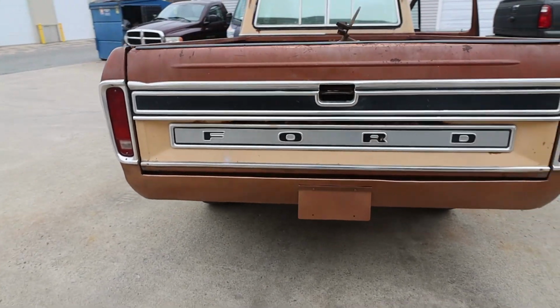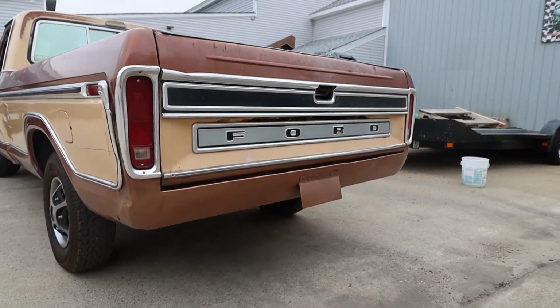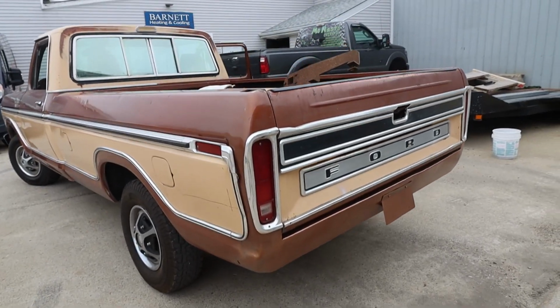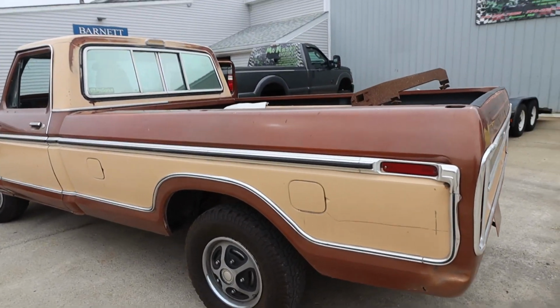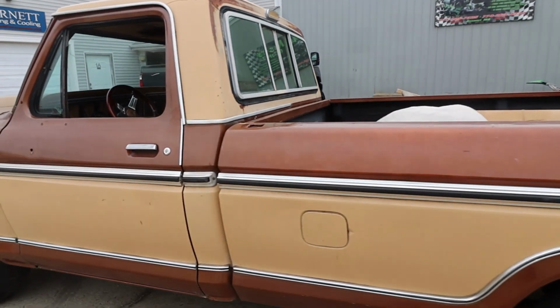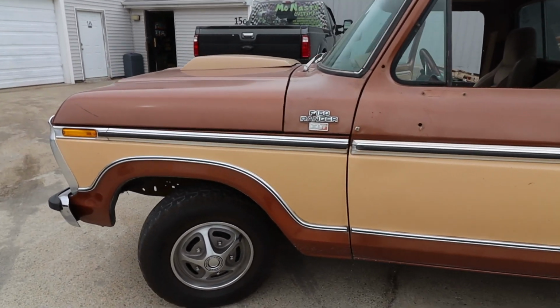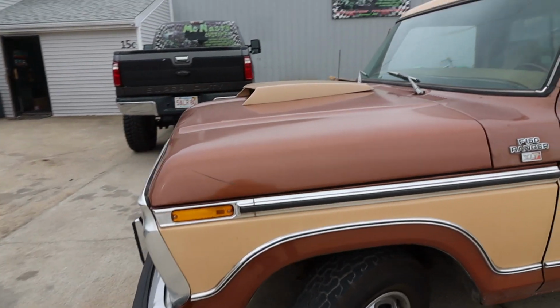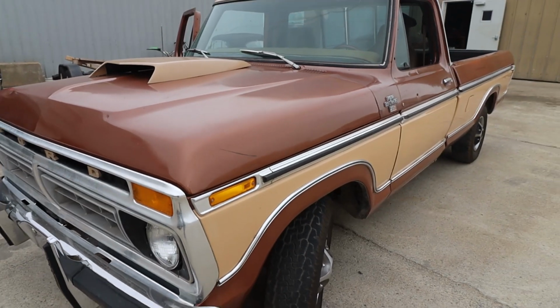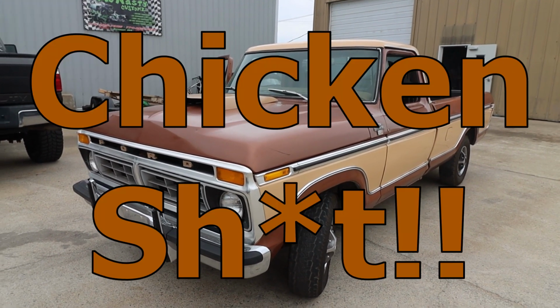So we're trying to, like I said, consolidate a bunch of parts around the shop. We're trying to make a cool little shop truck. The other motor has about 420 horse. The nitrous will be about a 100 to 150 shot. And a 4-speed and big wheels and a big hood scoop. I don't know. And the name of this truck, clearly, because it's brown and tan, is Chicken Shit.